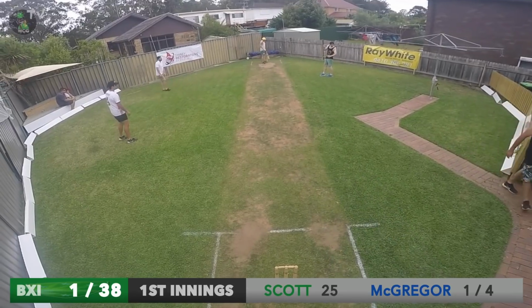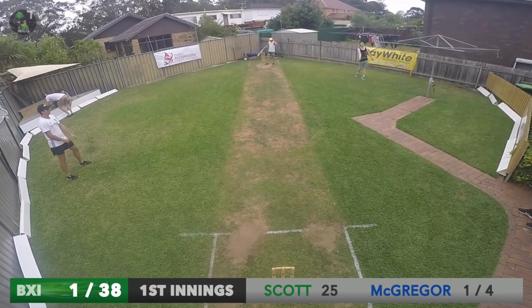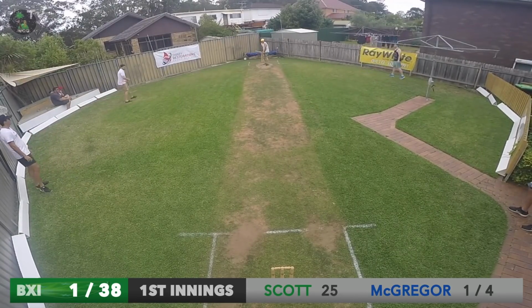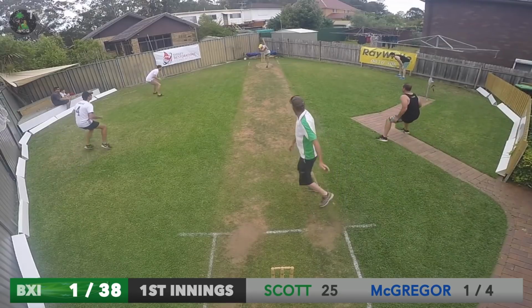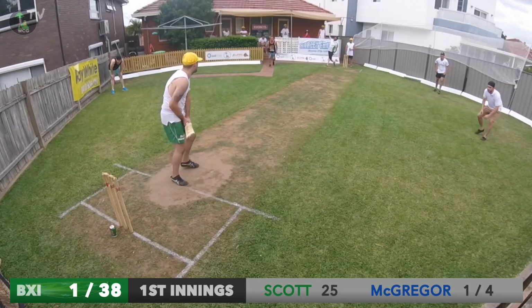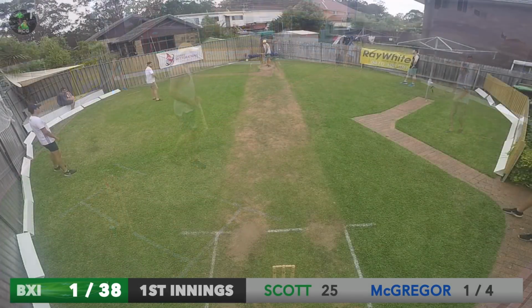Scott has left well today. Very careful and patient knock this. They know if they can make a decent first innings total, they can put a lot of pressure on Matt's 11. Here as Pat McGregor bowls again. Oh, it's a full toss and Scott gets an inside edge and nearly drags it back onto the stumps. Oh, that must have been close, but he survives.